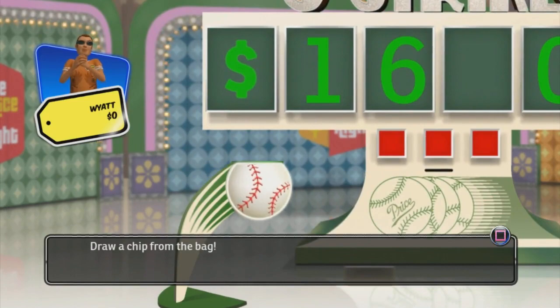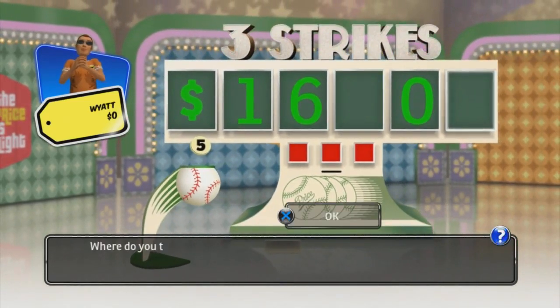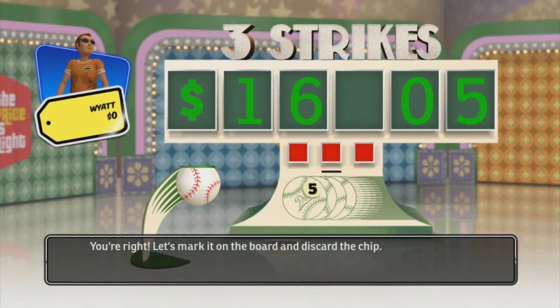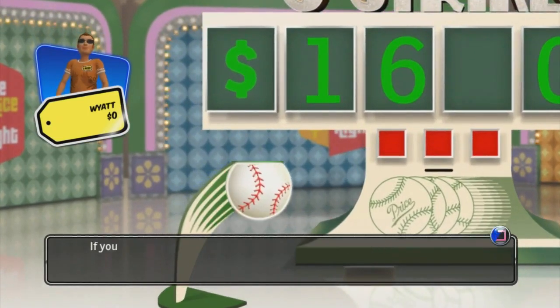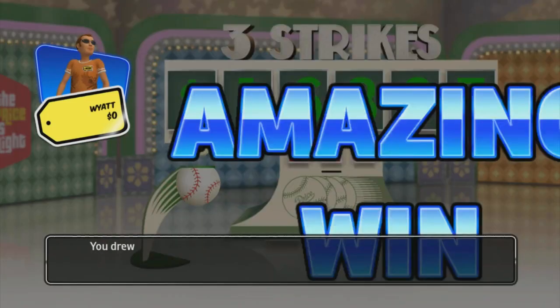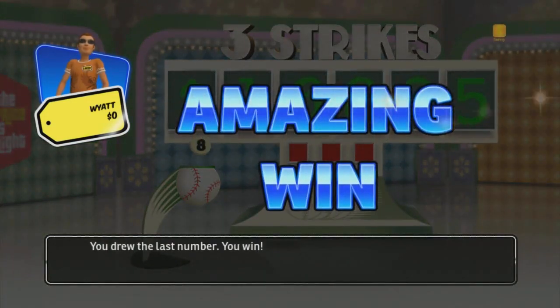Draw a chip from the bag. You've drawn a five. Where do you think this number belongs? You're right! Let's mark it on the board and discard the chip. If you draw the number, you win. Good luck! You've drawn the last number. You win!